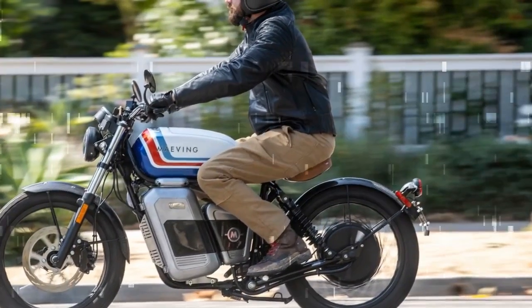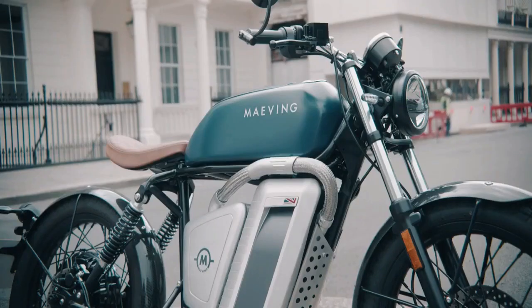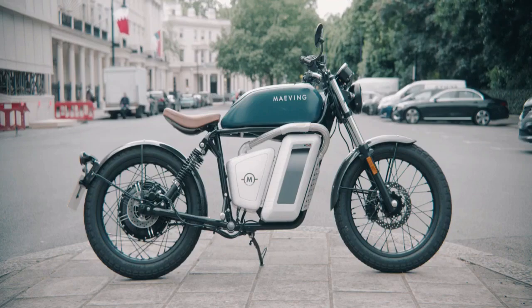Designed to be accessible for both new riders and seasoned motorcyclists, the RM1S features a seat height of just 30.9 inches and a curb weight of 293 pounds, making it easy to mount and maneuver.